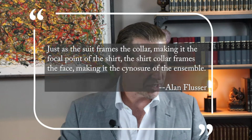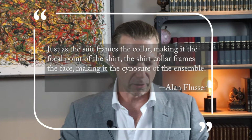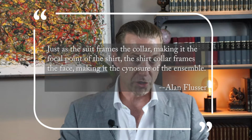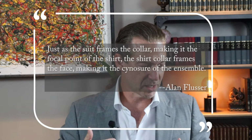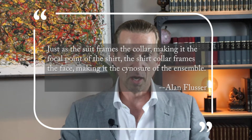All right, now I'm just going to read this quote directly to you from the great Alan Flusser. He said, "Just as the suit frames the collar, making it the focal point of the shirt, the collar frames the face, making it the cynosure of the ensemble." Now don't worry if you don't know what cynosure means. I had to look it up. It just means that this is the focal point. This is it. So much of men's fashion is drawing attention up to the face. That's the moneymaker. That's what matters, okay?